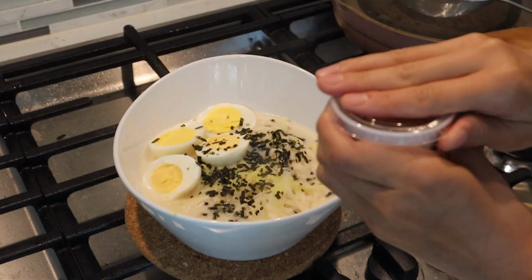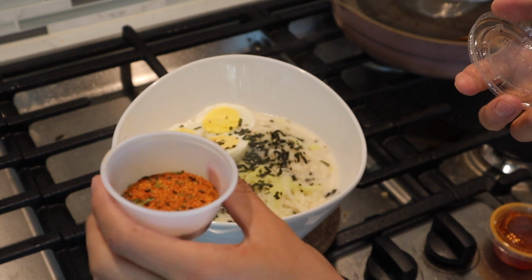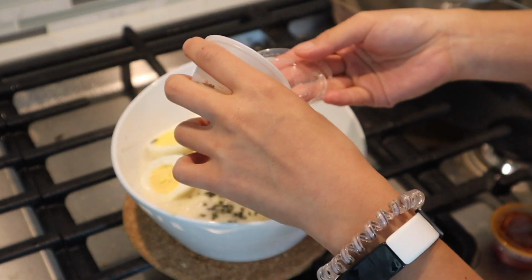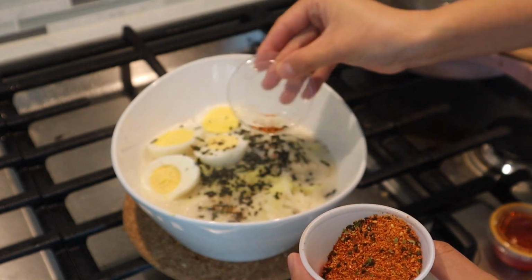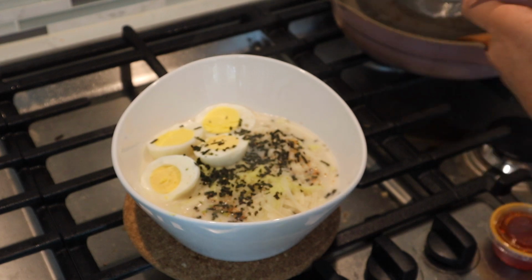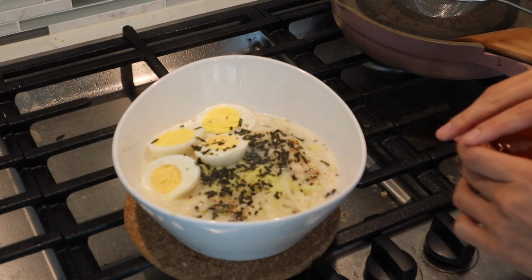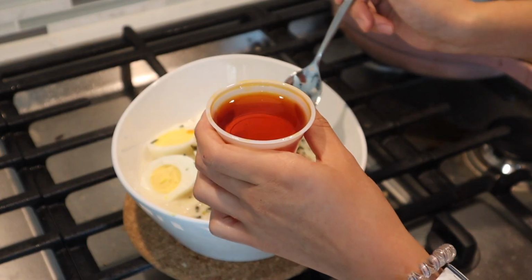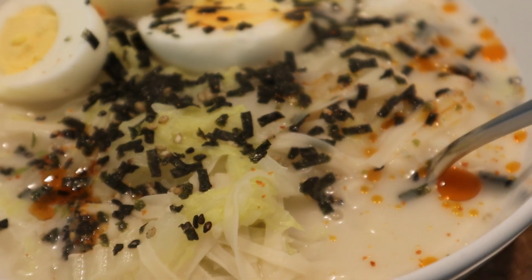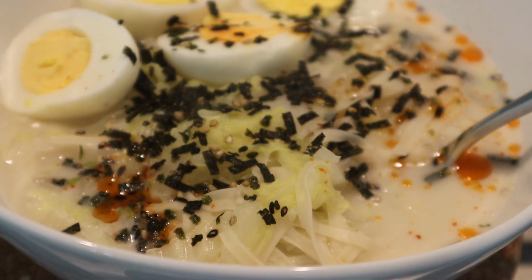The next thing we're going to do is to put a little bit of the Japanese chili powder. This one is so spicy. Okay. And maybe a little bit of hot oil. And it's ready. Alright guys, look how good it looks.